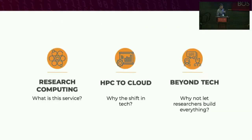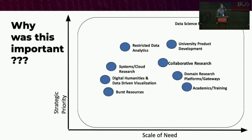So these are examples of the type of workloads, right, that aren't very well supported in high performance computing, but could be very well supported on cloud type infrastructure. And everything from burstable resources. So we only have so many resources here on campus. How do we burst into larger resources and be able to give those back quickly?